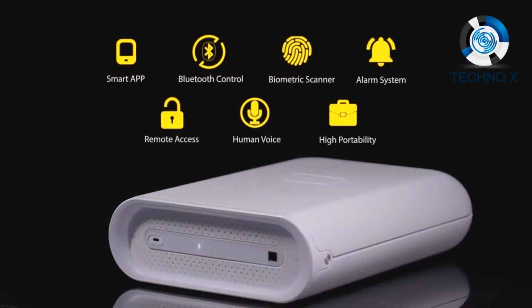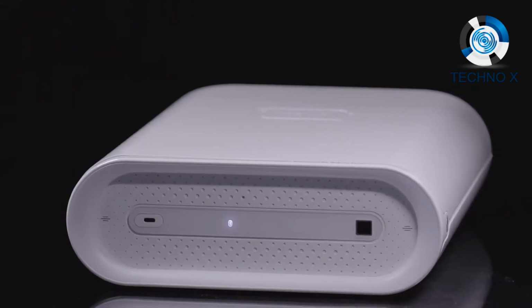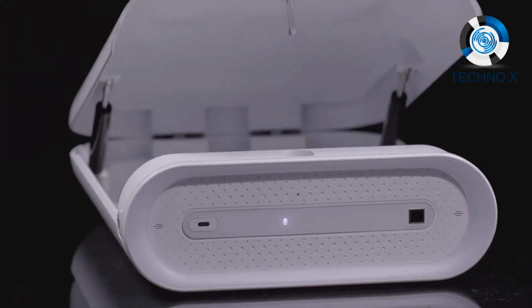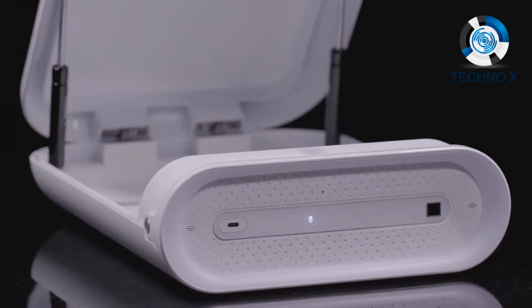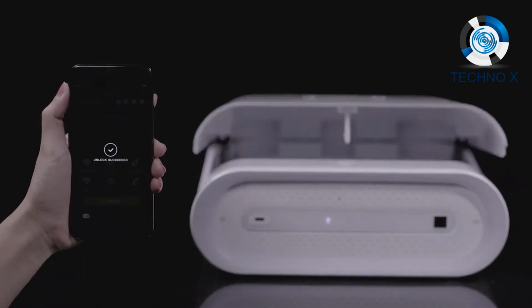We have redefined what a safe box should look like. A solid casing together with premium material used to firmly secure your items safely so that no one can access your private belongings. We have also redefined how intelligent a safe box can be.